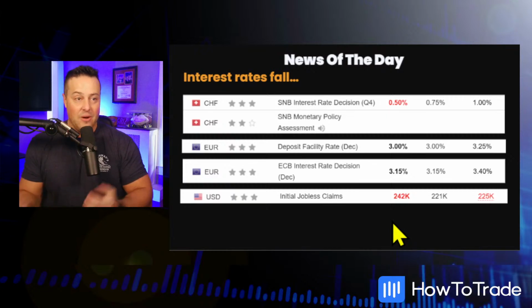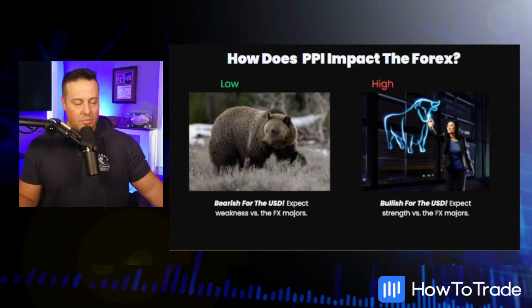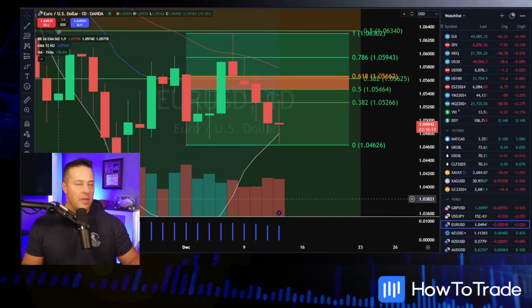I really think so. You can see right here, initial jobless claims continue to rise here in the United States, suggesting that economic conditions are weakening. Right here, though, you did see a downtick in interest rates for those bond yields, 4.25%. Still healthy, though. Still healthy for 4 and 8 week T-bills. And then right here, pretty much our fundamental of the day is going to be a PPI. So let's go ahead and take a look at this Euro USD real quick. Then I'll get into PPI.